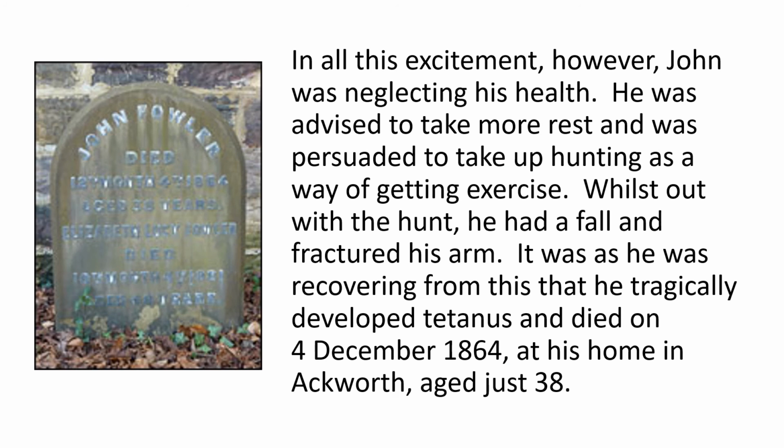In all this excitement, however, John was neglecting his health. He was advised to take more rest and was persuaded to take up hunting as a way of getting exercise. Whilst out with the hunt, he had a fall and fractured his arm. It was as he was recovering from this that he tragically developed tetanus and died on the 4th of December 1864 at his home in Ackworth, aged just 38.